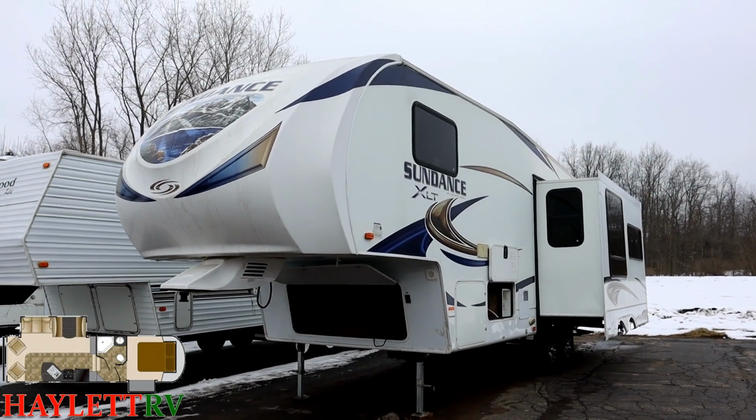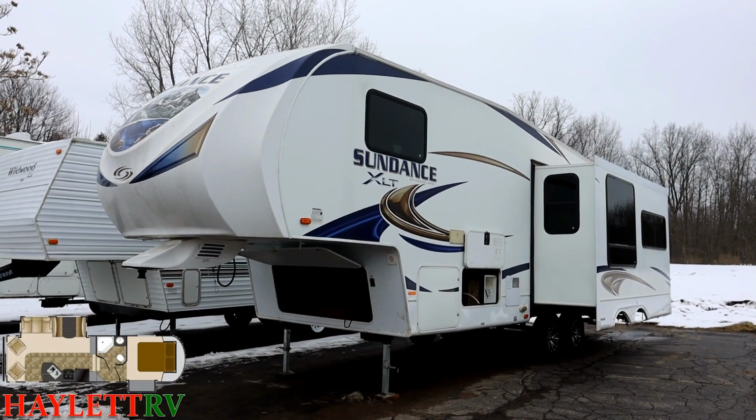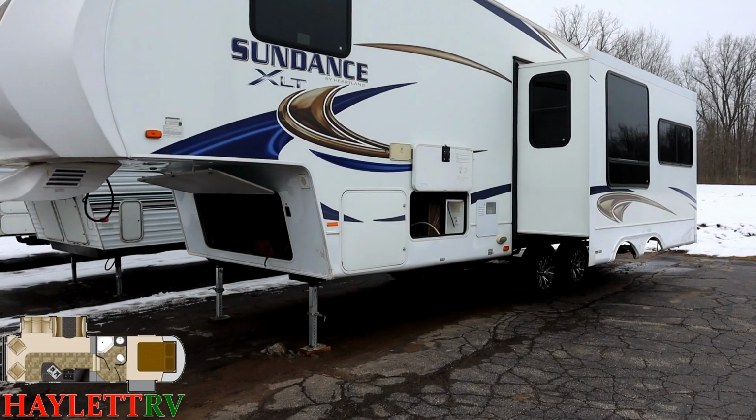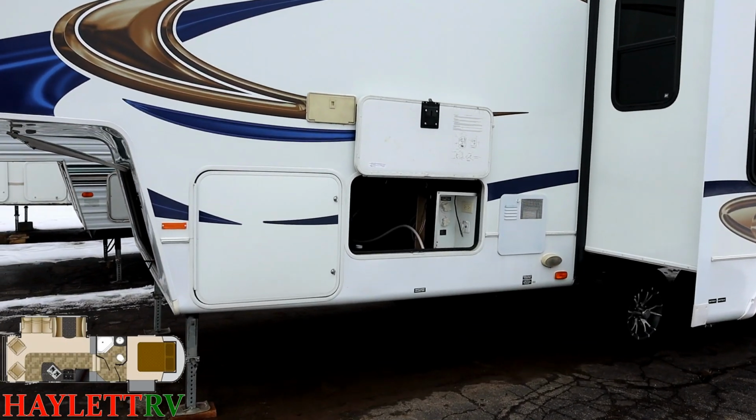If your plan was to get this thing, tow it somewhere and just leave it pretty much at a park seasonal site, I don't know that I would worry too much about anything I just shared. You don't need to worry about the tires because it's not going anywhere. And you don't really need to worry about anything on the gooseneck area because it's not going anywhere.